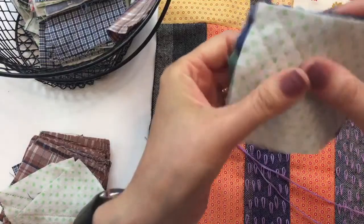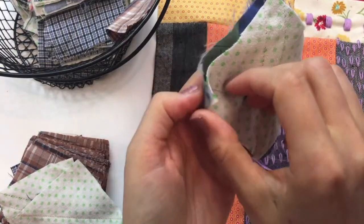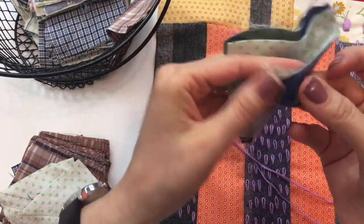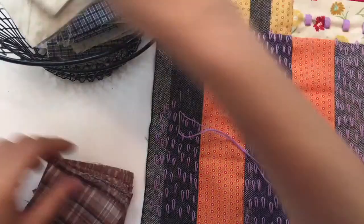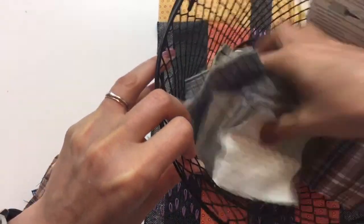And what I've been doing is by sewing on two sides of a diagonal, I can actually make a couple half square triangles out of it. And I've been trimming them occasionally. So here's a couple done ones. So this is all a pile of sewn squares ready to trim.